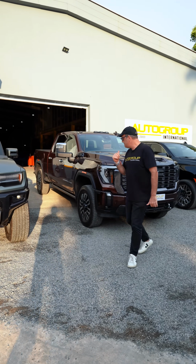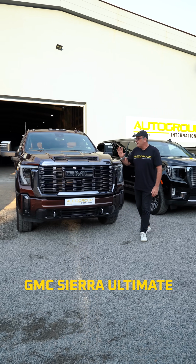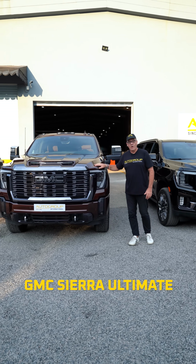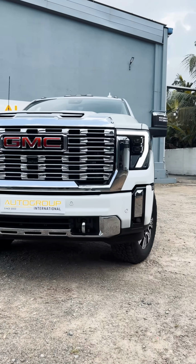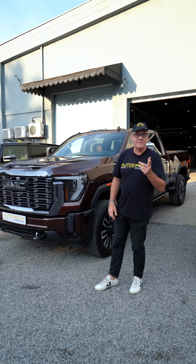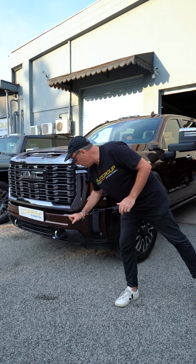Then sitting next to it is an absolutely spectacular, again a 2024, so this is a GMC Sierra 2500, but it's the Denali Ultimate. And check this color out. This is redwood metallic, really unusual. You know, we see lots of black cars and white cars, etc., but this is just super special. And you can tell that this is a Denali Ultimate because you can see the Vader grille, so the downplayed chrome on the front ends.